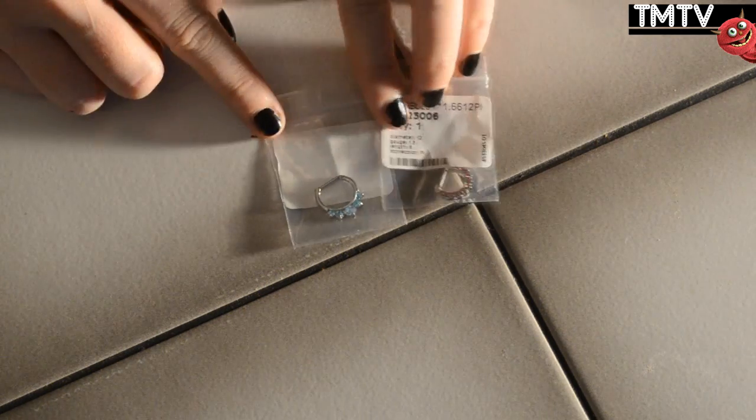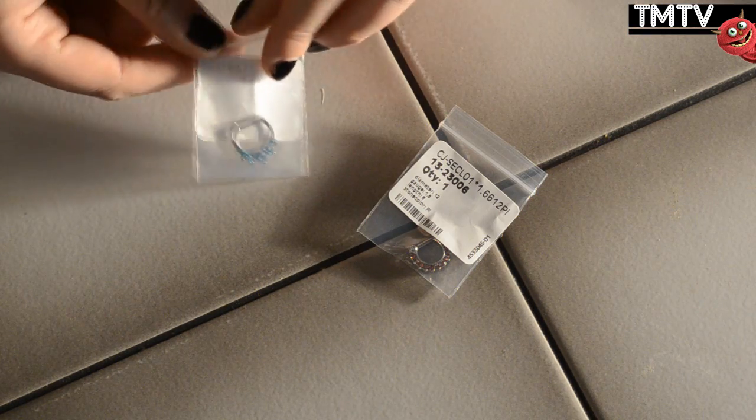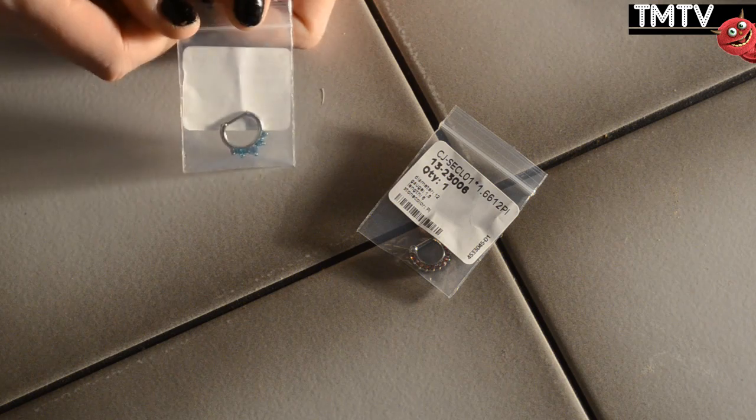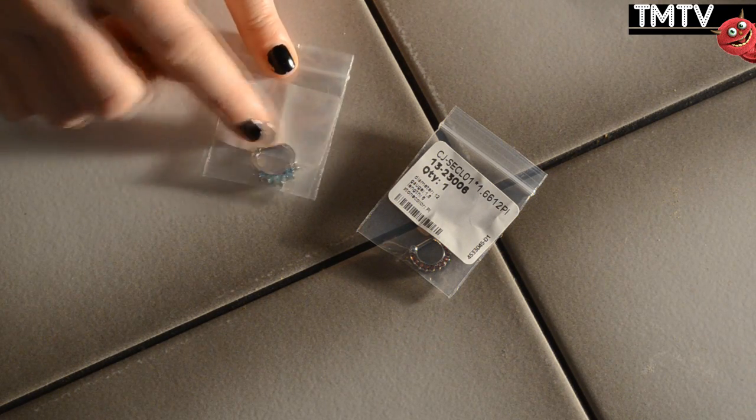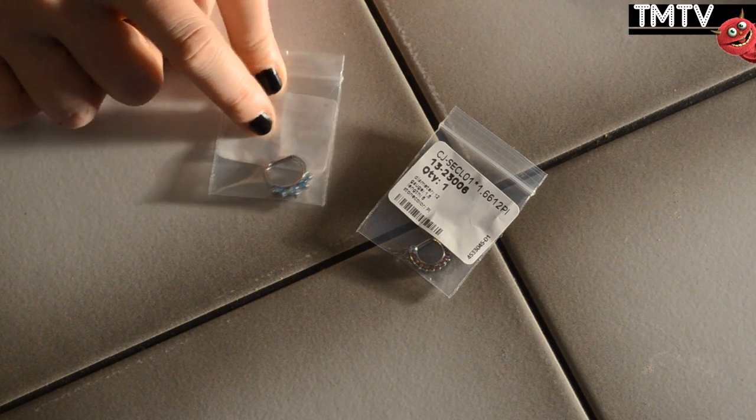And then I got 2 septum clickers. I think those are very beautiful, and I've always kind of wanted to see what those look like. So I got one with turquoise stones. This one's pretty large. It's a 12 millimeter ring.